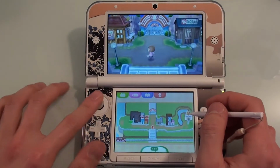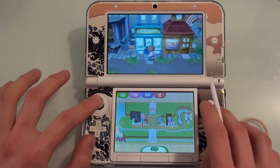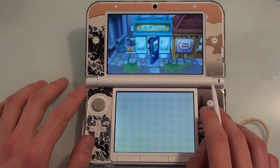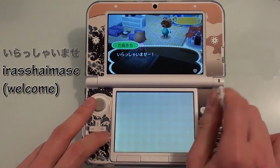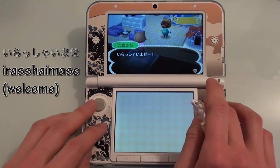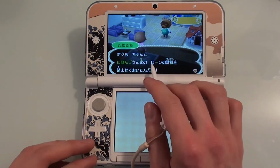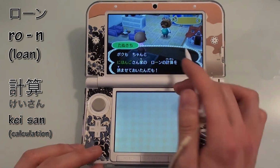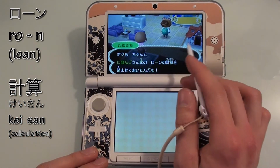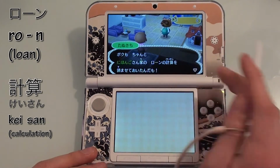Okay, we're here in the old shopping district. Let's go over to Tanuki Housing. Let's see if we can talk to this guy about how to get a house. So his name's not Mr. Tanuki, it's actually Tanukichi. He says, Irashaimase, which is kind of like, welcome to the store. We don't really know how much our house will cost to build, but here it says loan no keisan, and loan is just like a money loan. And keisan means the adding up and calculation. So he's saying that he has done the calculation of the loan for our house.